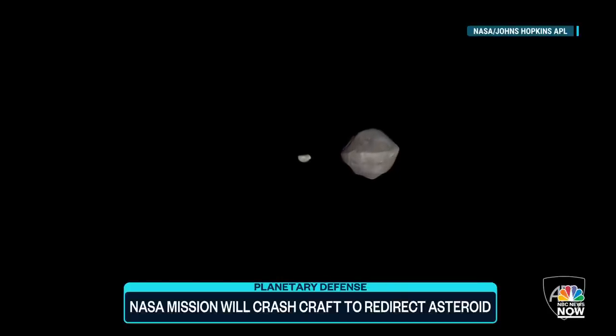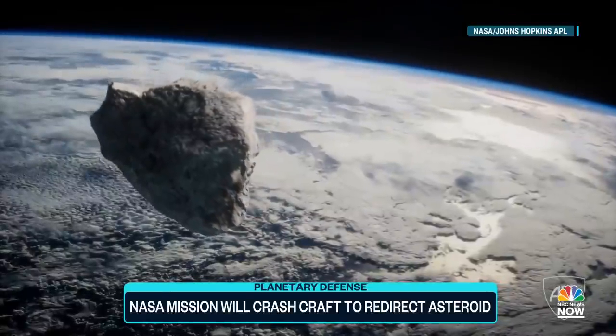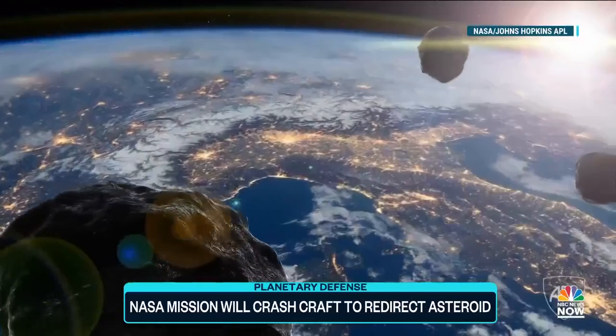The key behind this is deflection, not disruption. We're absolutely not trying to disrupt this asteroid. We're just giving it a small nudge to change its future path. A small nudge like this could be enough to redirect a similar-sized asteroid from a collision course with Earth.